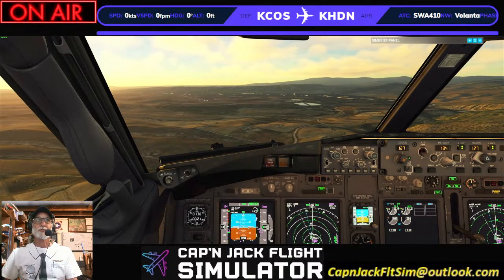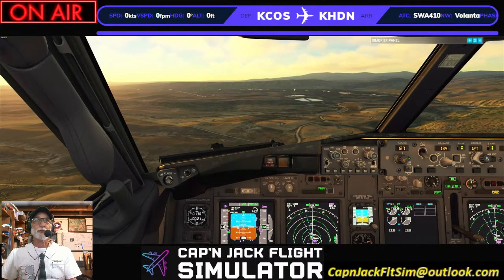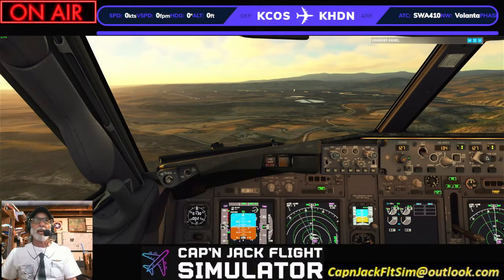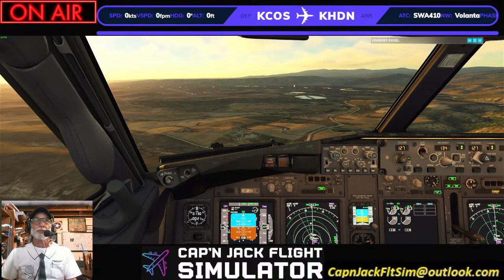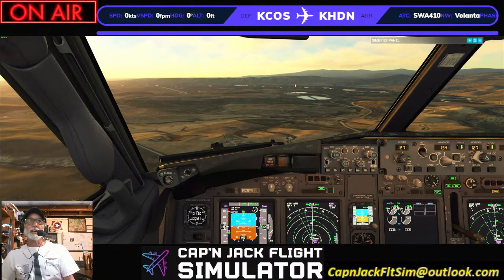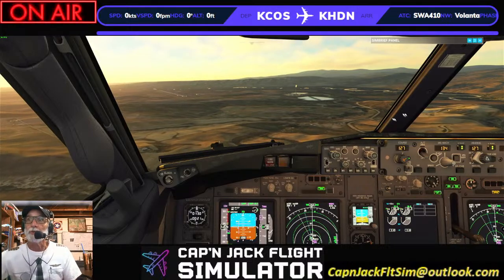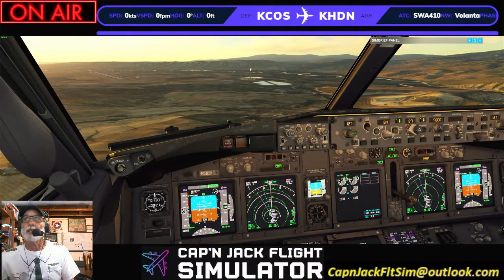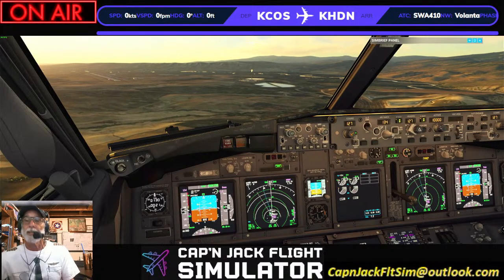Yeah, this is an offset runway. There's one like this in Grand Junction, too. And some of these mountain airports really seem to have them, but we're really good. We're just slightly above the glide slope, maybe. Going to do little adjustments. At 1,000 feet, we're going to reset our missed approach altitude to about 10,000 feet. All right, we've got that.